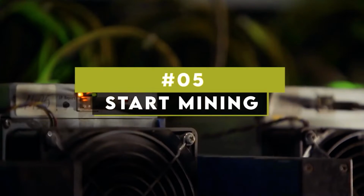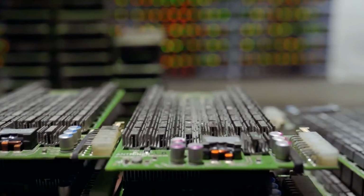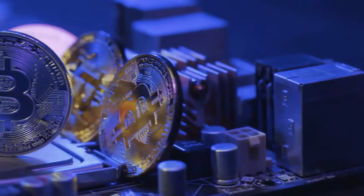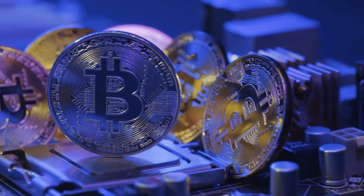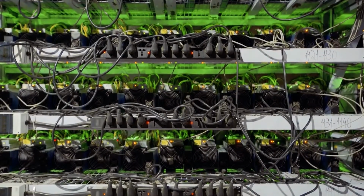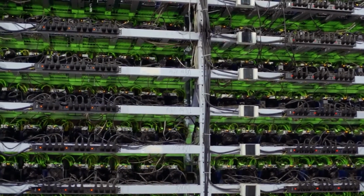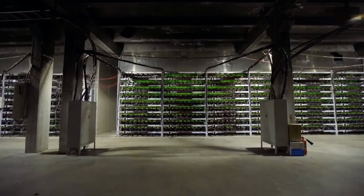Number 5. Start mining. And now you can start mining and earning Bitcoins. Connect your miner to a power outlet, link it with a computer, and install mining software. Fill in your information about your wallet and mining pool into the mining software, choose a device, and let the mining begin.